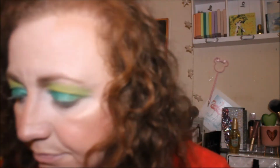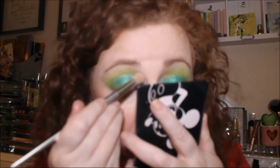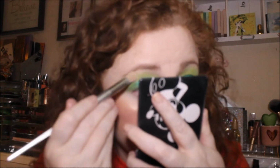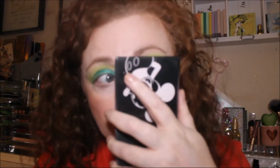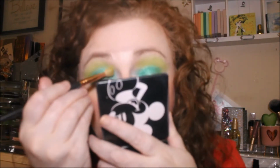Yeah, I'm liking that. All I want to do now is I'll go in with the Too Faced chocolate bar, just because the white chocolate shade is a little bit lighter than the one in the Revolution palette. And I just want to put this in the brow. Now I'm just wiping off any excess colour, and I want to blend out what I've done.